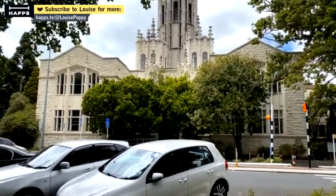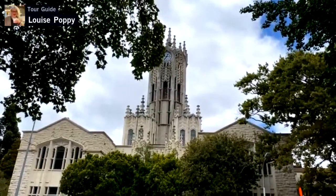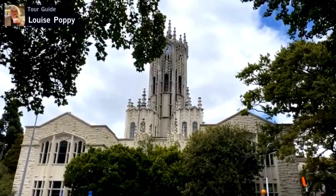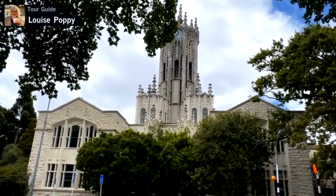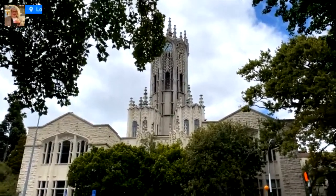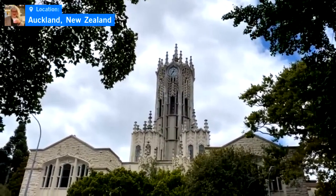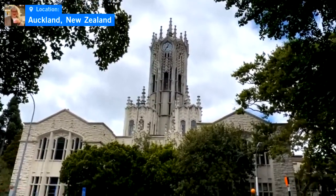The gorgeous clock tower. Really, really beautiful. So as I was going to tell you, and then we walked out of the park, when it was first built, there were a lot of complaints about this building because the men thought it would scare the old ladies that were walking in the park.